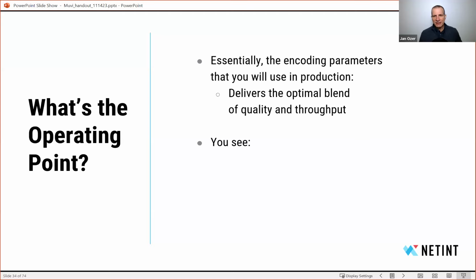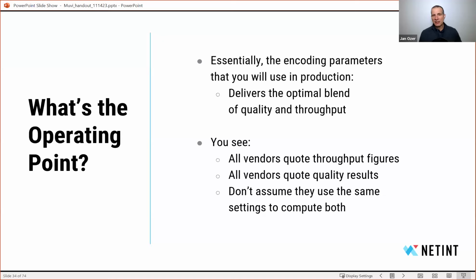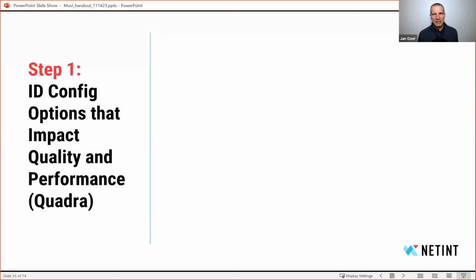And here's what gets interesting. Vendors produce statistics for throughput. They quote quality results, but you shouldn't assume that they're using the same settings for both. So step one, whenever you're analyzing any transcoder, and it's easier with software than it is with hardware, you need to identify the critical encoding parameters that impact quality and throughput.